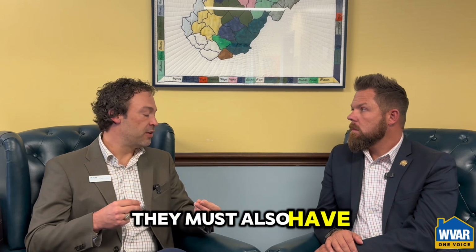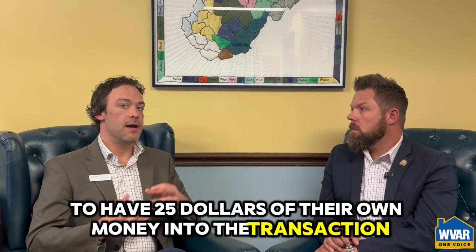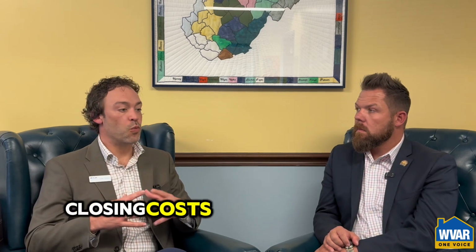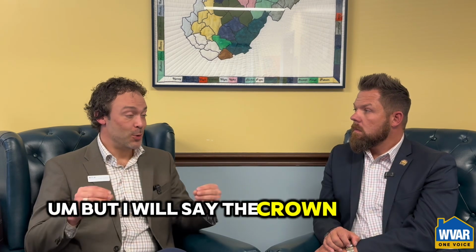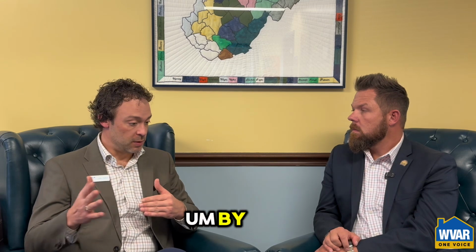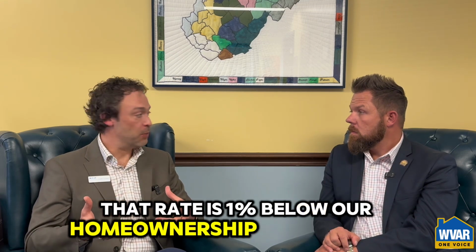They must also have $2,500 of their own money in the transaction that can go towards appraisal cost, closing costs, whatever the cost may be, down payment. They have to have $2,500 of their own funds in the transaction. But I will say the crown jewel of that program is our rate. By law, that rate is 1% below our homeownership program rate.